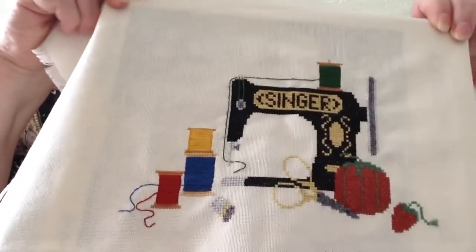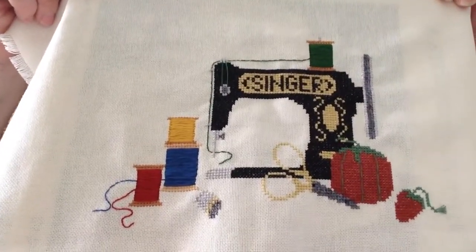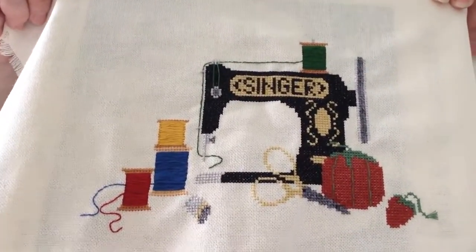But it's just a lesson learned that what may not look good on one color, I think it looks great on another color. I got this finished. It's not fully finished. I did buy a frame yesterday for this to go in, but I haven't fully finished it.